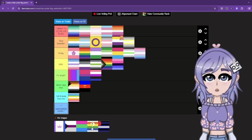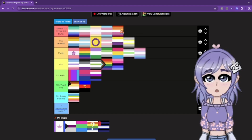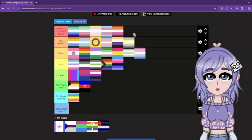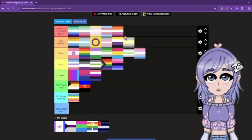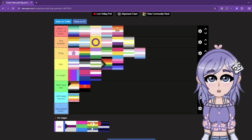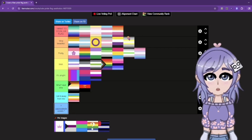The way that the colors blend is just really satisfying. It goes from this really intense orange to a light orange. Then on the side it goes from intense pink to lighter pink. And it's great, I don't know. It's amazing. I'm not trying to be biased or anything because two of my flags are ranked high, but it can't be helped if they were just designed very well.